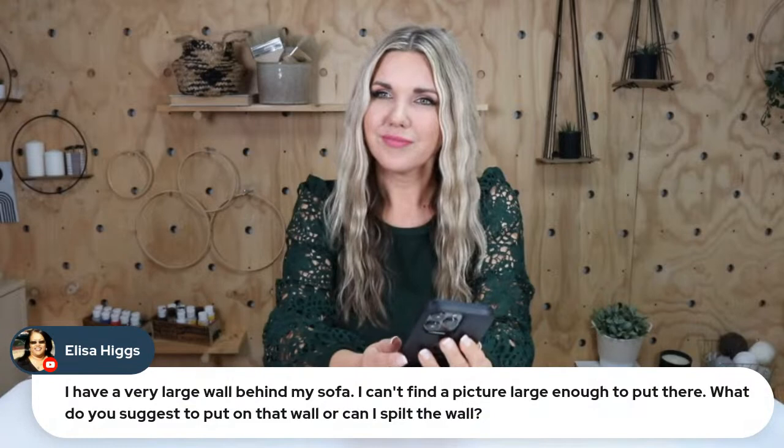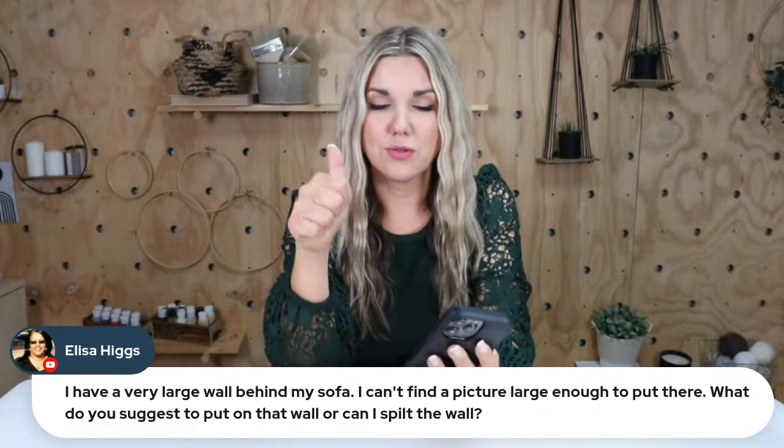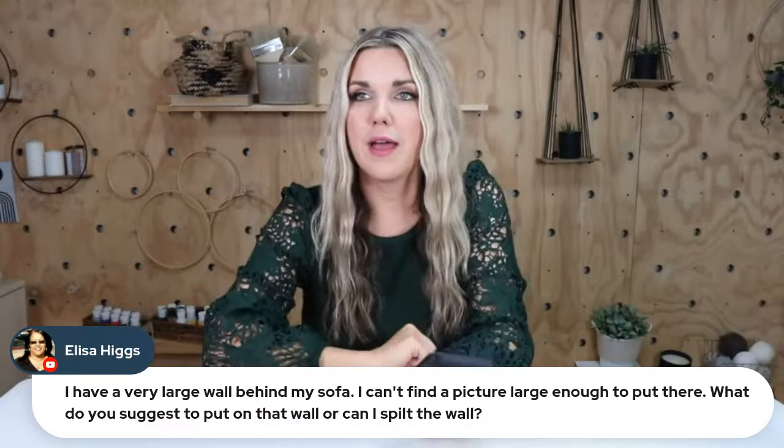I have a very large wall behind my sofa. I can't find a picture large enough to put there. What do you suggest to put on the wall? What I suggest is in one more product, I have a great solution for you. So let me go to this next product and then I will tell you my solution for a large wall.